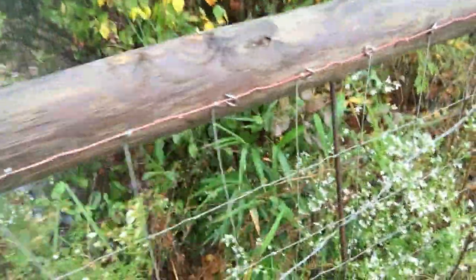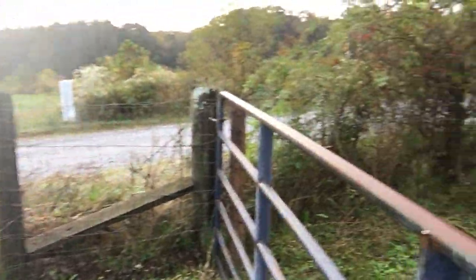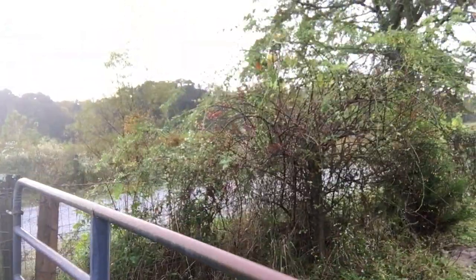So here's one of our streams. I don't know if you can hear it, but I'm gonna turn the camera. It's one of our streams, and that flow that you hear is consistent year round. So that's stream number one, and it's one of the smaller ones. It comes from my neighbor's pond.